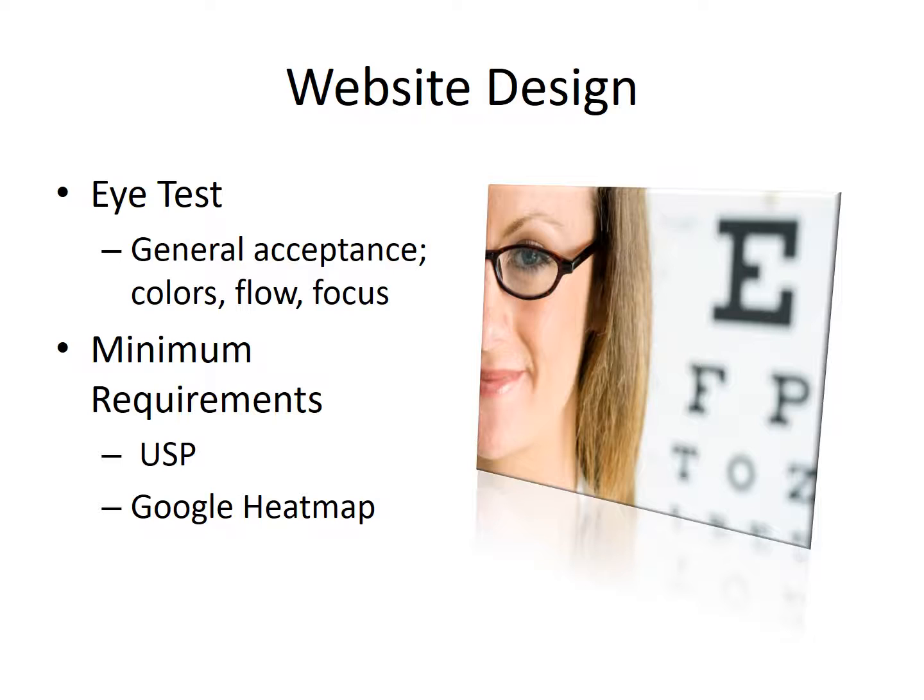So let's look at website design. We have here what we call the eye test. Now, the eye test is basically, when someone comes to your website, what's the first thing they see? What's their reaction? Can they find all the information they're looking for? Do they have to scroll around and pinch and zoom?